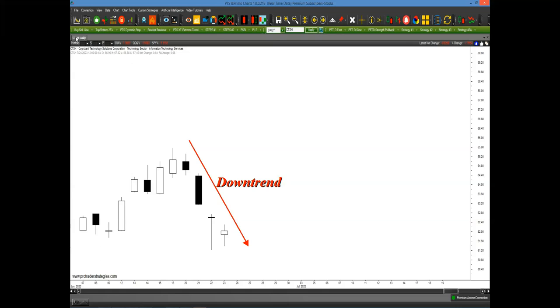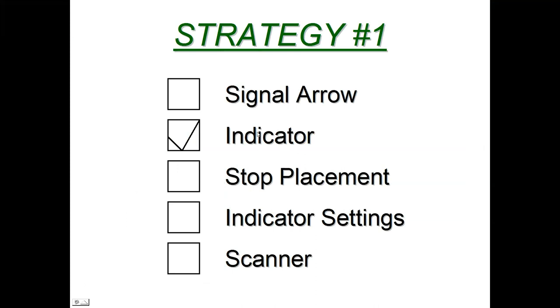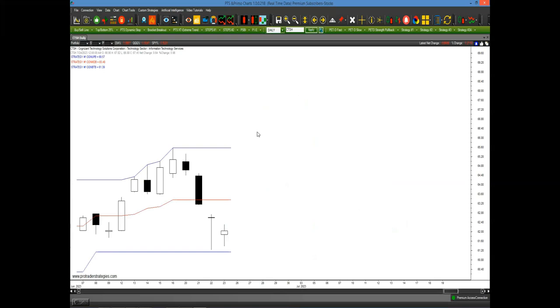On our platform, we go up to all our strategies and techniques here, go up to strategy number one, click it on, and in the drop-down menu, click on the indicator. This is the Donchian channels. It's already pre-formatted. There's nothing you need to do. Just click on indicator. And are we in a downtrend?